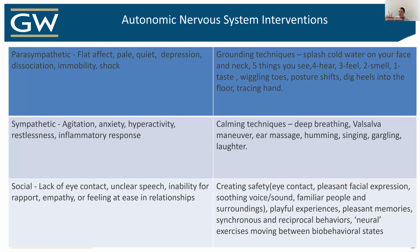And I kind of group them to address each portion of the ladder, right? And in this chart, what you have on your left is various ways the stress response manifests. And then on the right side, you have various techniques that help, right? So let's look at the parasympathetic state. If you get stuck there, if things don't function well, this is where your system shuts down, right? Where you feel that depressed, dissociated, immobile state, right?